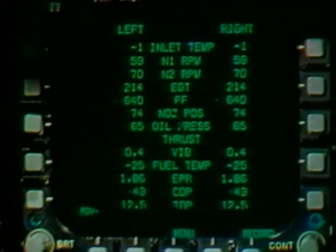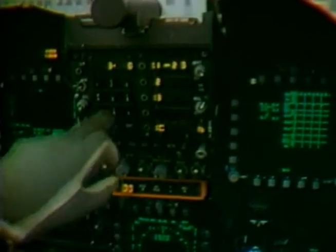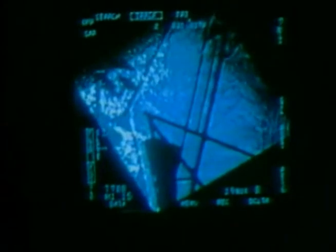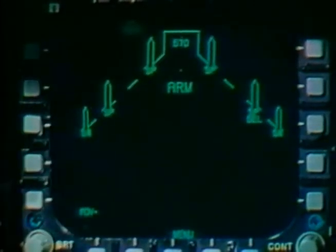First, control and monitoring of all aircraft systems. Secondly, the management of communications, navigation, and identification systems. And thirdly, the radar sensors and weapons. Each of these is centralized on one display in front of the pilot's eyes. Surrounding the CRTs are 20 push-button optional mode controls which can call up and display any required data.